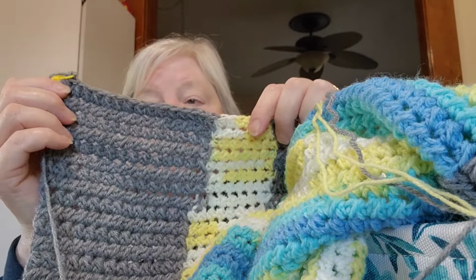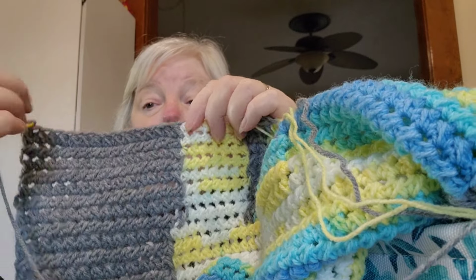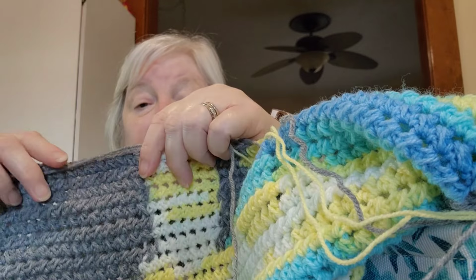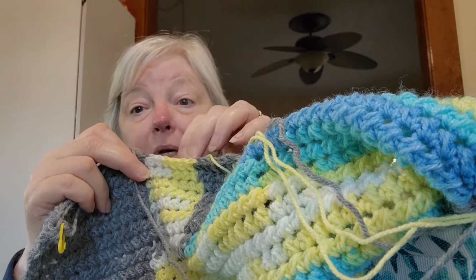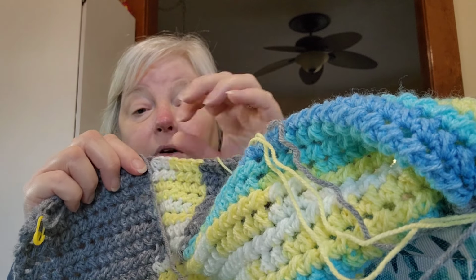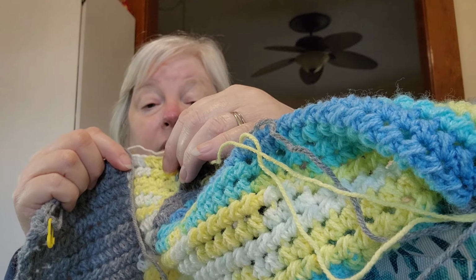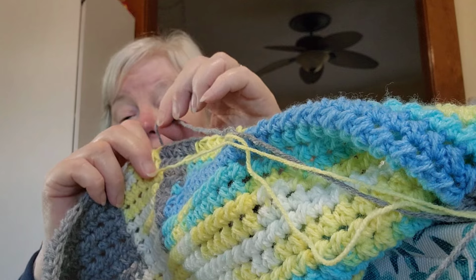So when I start this, here we go. I'm starting with the gray, and I'm going to crochet gray until I get to here, and then when this gray ends up here, I'm just going to drop it at the front, because when I turn it around it'll be at the back then. So I'm going to drop this yarn, and I'm going to pick up the next color that's here, and then I'm going to use this color till I get to here, and then I'm going to drop this one in the front, and I'm going to pick up the one that I left here.